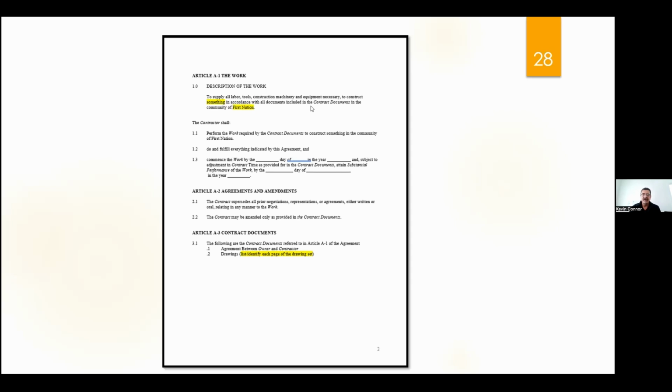Okay. Agreement. So Article A2, we say that this contract supersedes all the negotiations, representations, agreement, either written or oral, related to the manner of the work. So here's where we're going to sign and agree to what we're going to build, right? But if I had dinner with the chief, so I had dinner with the chief the other day, and he said, geez, it'd be nice to have granite countertops. I said, yeah, sure would. That sure would be nice.